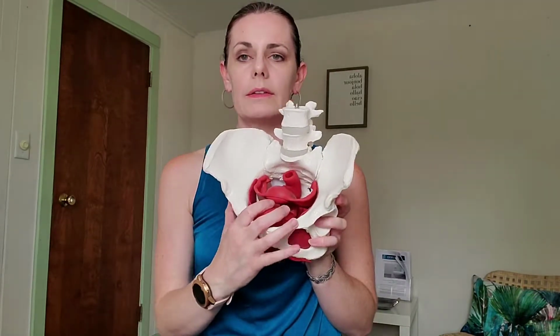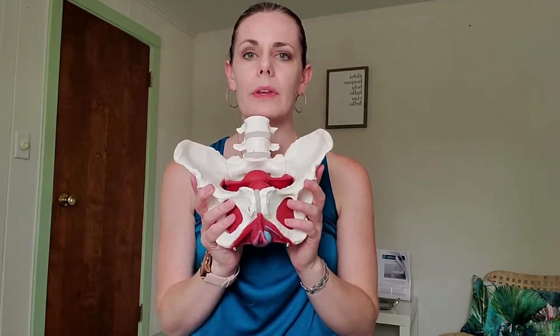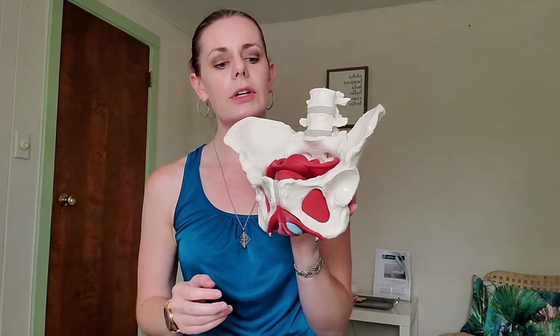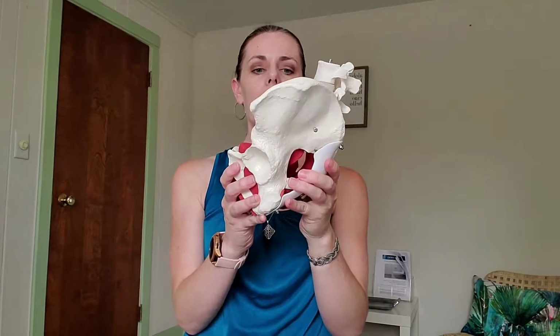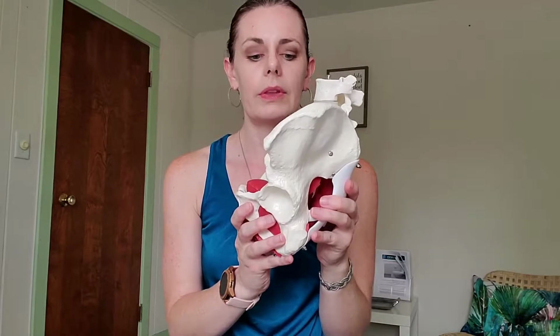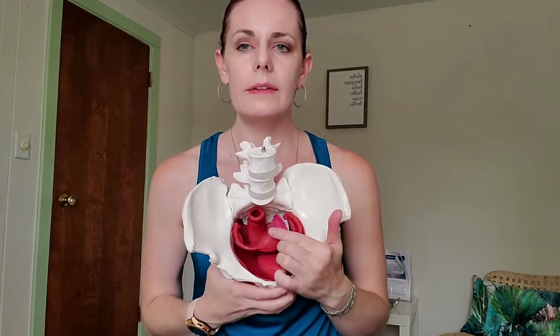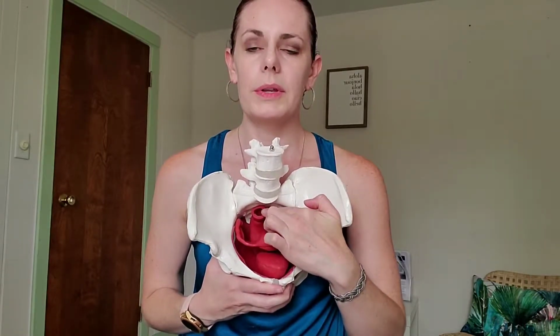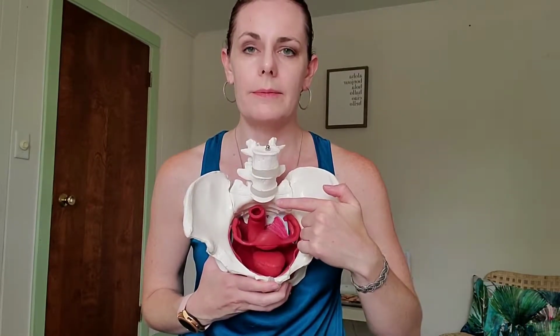So the pelvic floor muscles and your pelvic organs really are best in a neutral position. And what I mean by that is we take a look at the model here and we look at this bony pelvic alignment. This would be how things would line up in a neutral position. Now let's take a look at the organs inside. We have our bladder, the uterus, and the rectum here lining up from front to back.